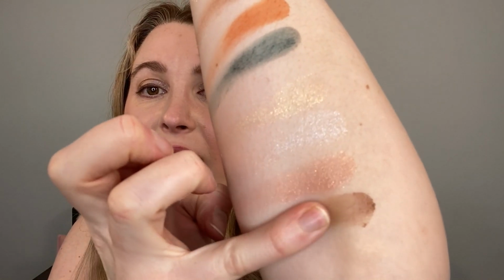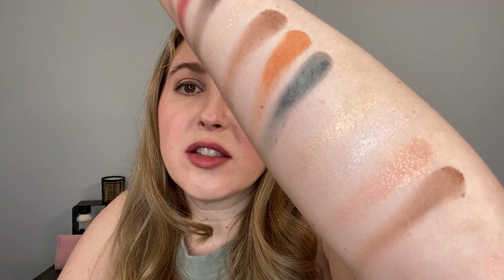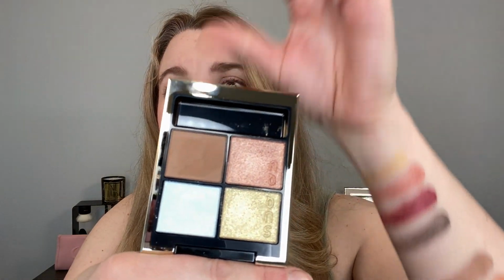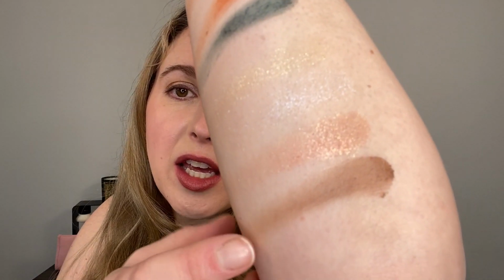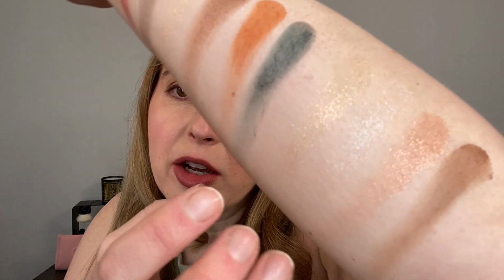And this is it. Now I have to say, this last shade here, this matte, kind of like a soft fawn brown, is a slightly different texture than the other matte shadows. It's a little bit creamier. And I don't know if this is how they intended it, but I think for me, it works really well as a base for all of these toppers. It goes on to give you a little bit of color. You can build it up to get a lot of color, but it really kind of helps the toppers stick there because it's a little bit creamier.